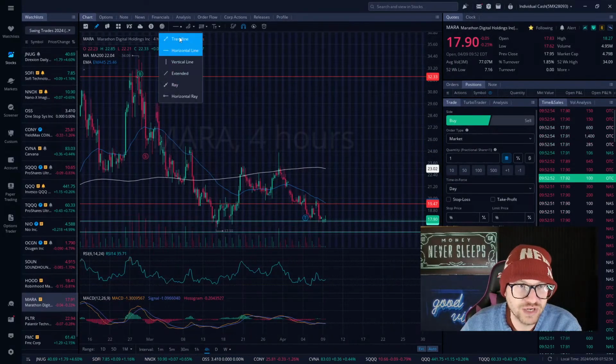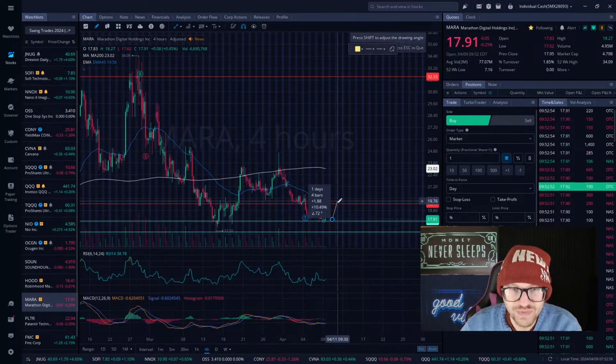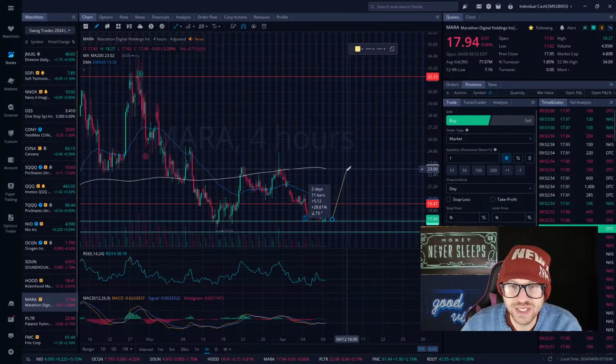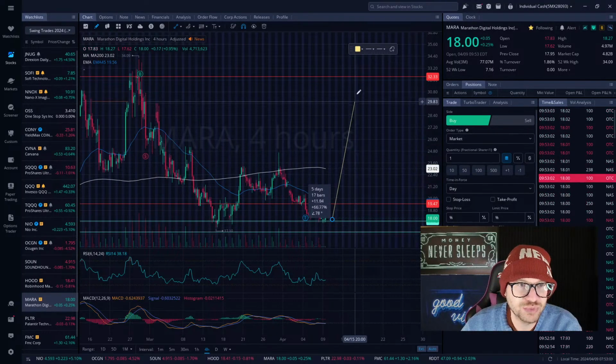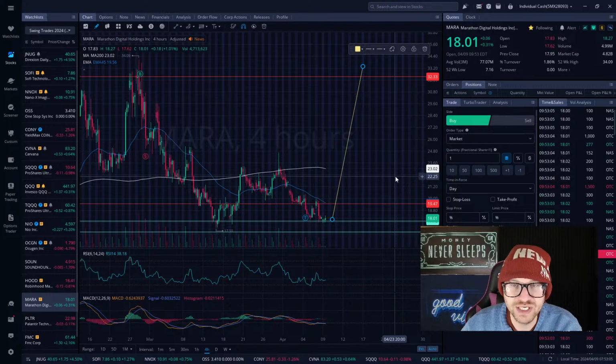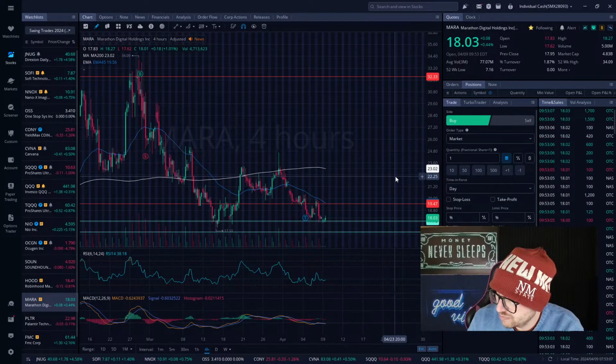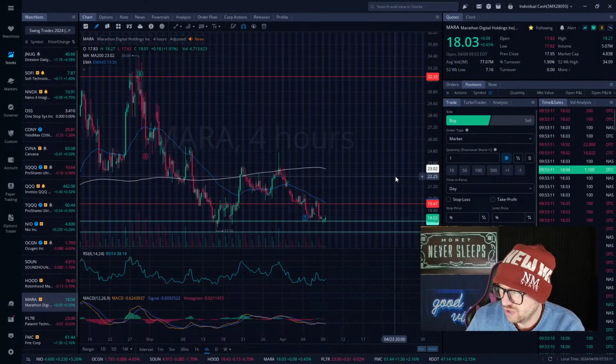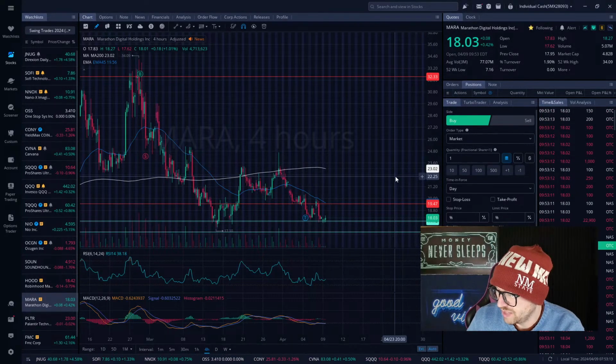If it can break through any of these, that would be a 10% profit hitting $19. If you can get up to that SMA line, you'd be at a 30% profit, and previous highs, you're at an 86% profit. 86% profit on $1,000 would be $860. So you'd actually walk away with a substantial amount of money.